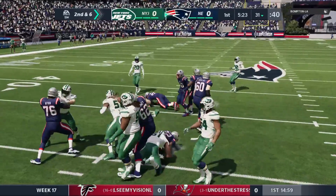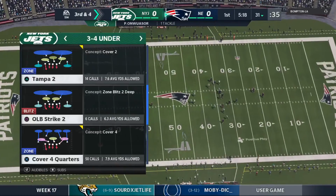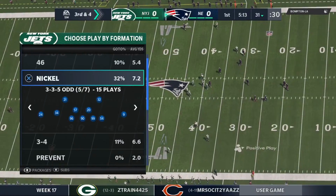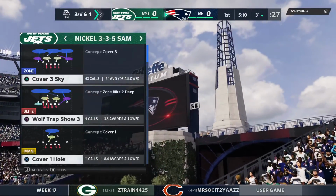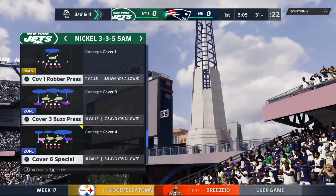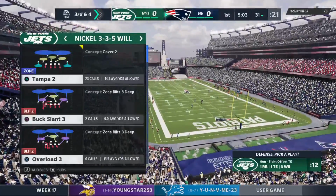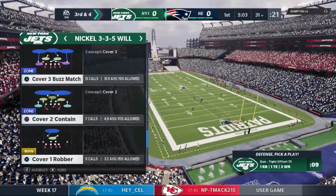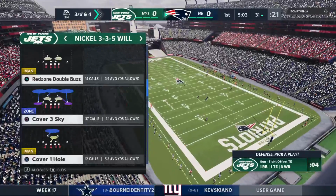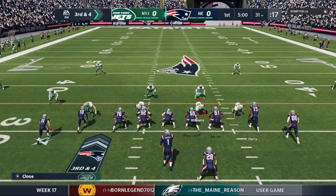First carry. He works his way forward for a couple up past the 30. On the carry, he was brought down by Patrick Onwuasor. A gain of 2 on the play. Brings up 3rd and 4. And they'll look to avoid an early 3 and out here on 3rd and 4.